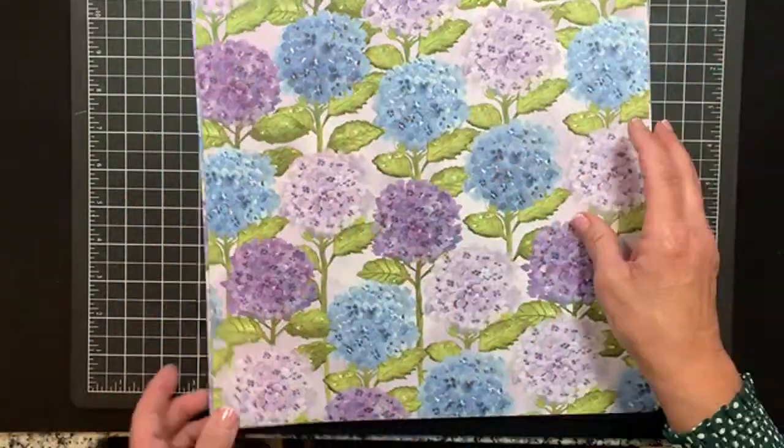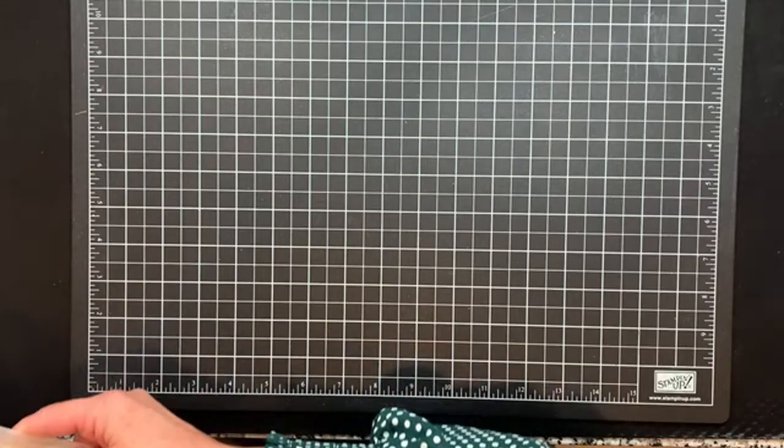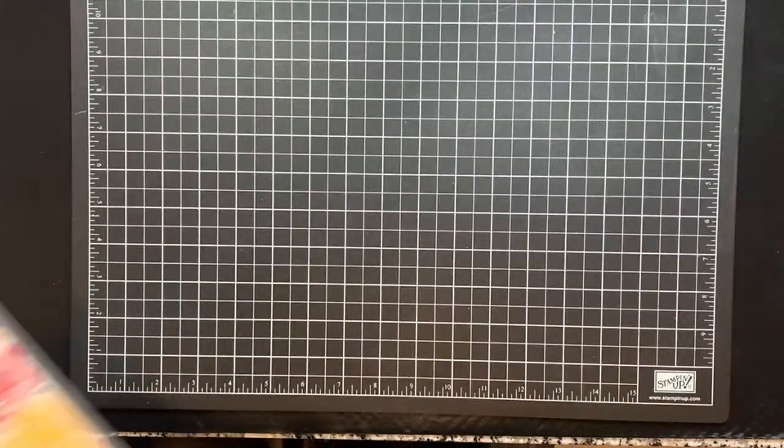So let me slide that off to the side. I've got lots more to share with you. I know that I'm moving quickly, and I'm doing that on purpose because I don't want it to bore you, because we got a lot to share.